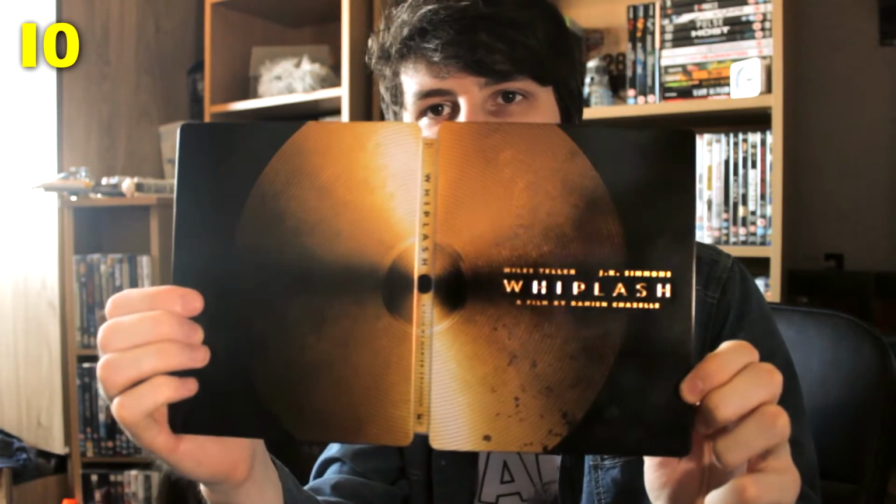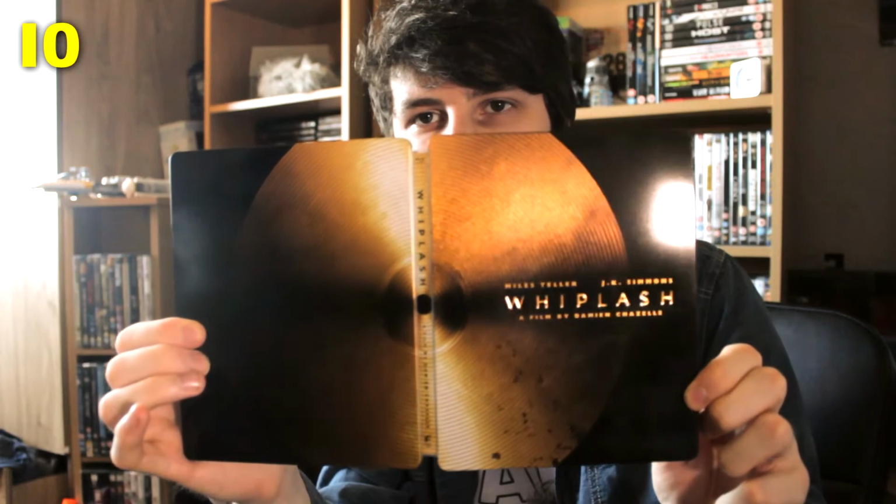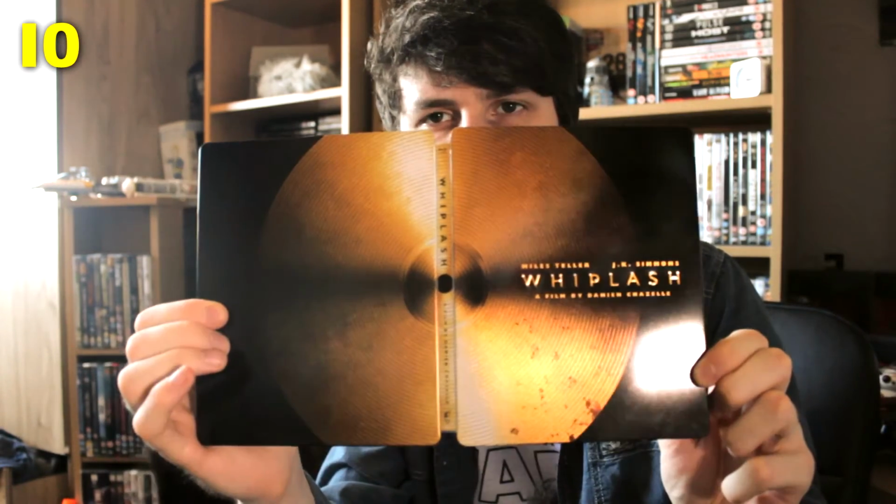Whiplash. This is a very nice steelbook. I have unfortunately got a scratch down here that I only noticed today. It's like a cymbal on a drum kit. A few fingerprints on it, unfortunately. But look, it's a cymbal. Very clever. If you know what the film's about, it's about drumming. Well, it's about a bit more than that, but cymbals. Yeah, pretty interesting steelbook right there. Great film as well.